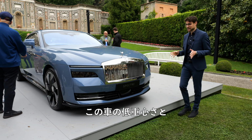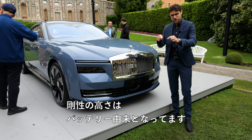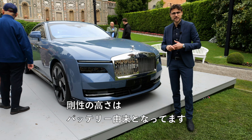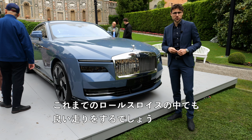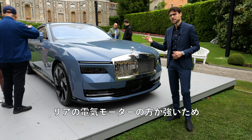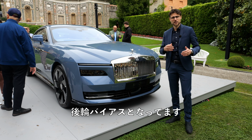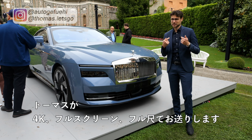We can expect that this one here, due to the low center of gravity and the stiffness coming with the battery housing, the battery itself, will drive probably better than any other Rolls-Royce so far. And of course, the electric performance is there too, with a rear-wheel bias because the rear electric motor is stronger than the front one.